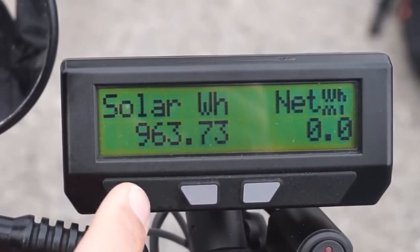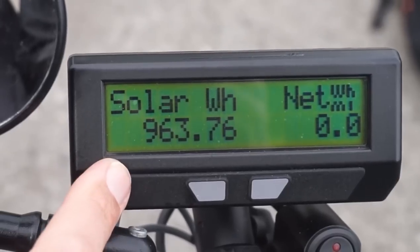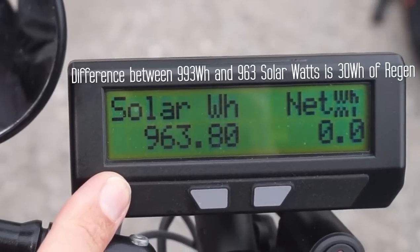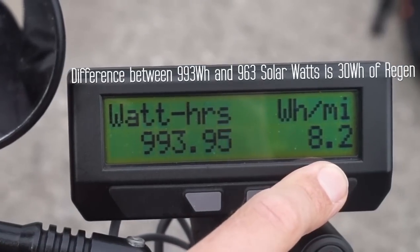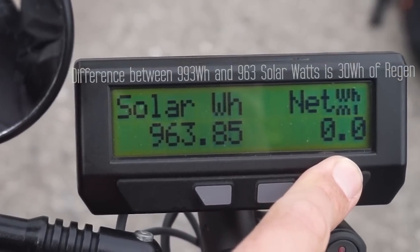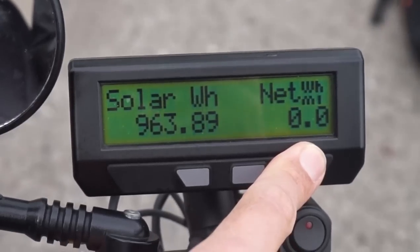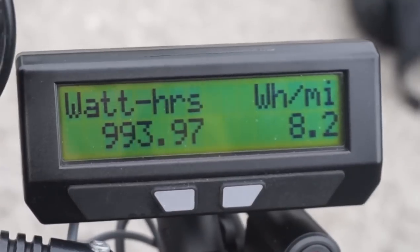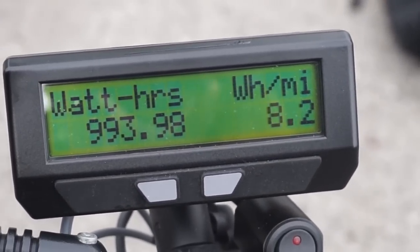So the total solar watt hours consumed since Saturday morning, and the total watt hours consumed by the motor since I started. And you'll note that the net solar watt hours are reading 0. So I started out with a full battery Saturday morning, and the battery's full now again, so we've come full circle. That's sort of the goal in solar commuting, is to ultimately have 0 watt hours per mile at the end of every day.